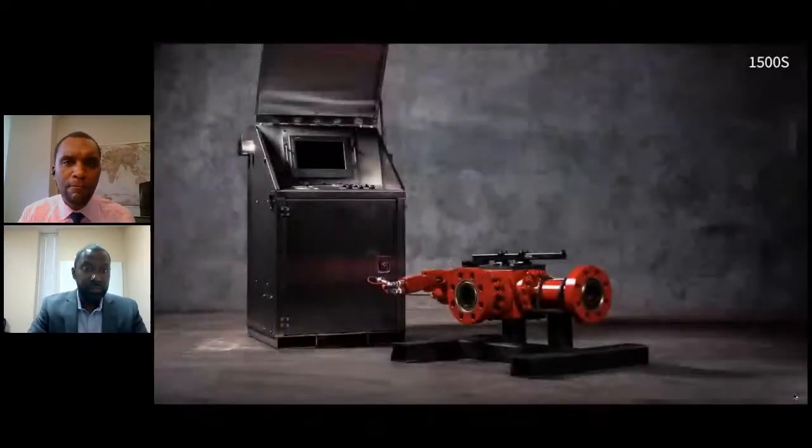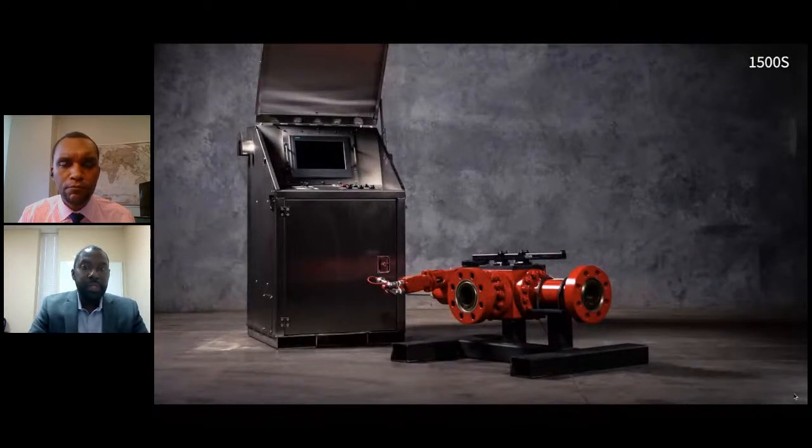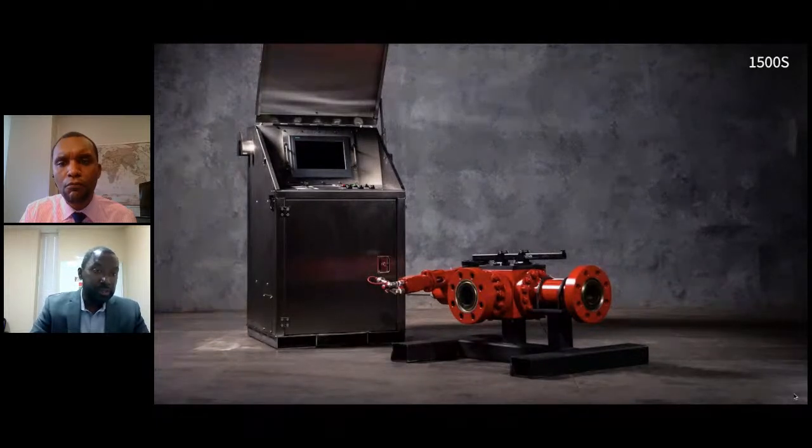When we look at the rental side, we start out with our 1500S package. It's our entry level system. This system marries a single hydraulic choke with a robust control system that is simple enough that we can bring it to the rig, get it installed, and train the rig crew how to operate it. We provide additional service in the background, whether it's servicing the choke, servicing the hardware, doing the installations, and any kind of training that's required.